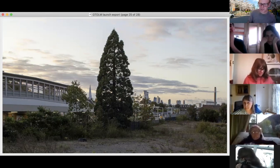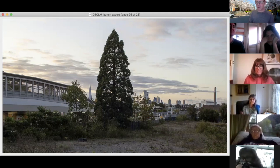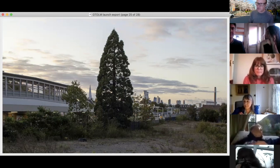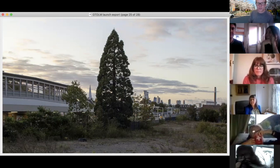One other tree which I'll mention as well, I haven't got an image of it, but it's another mulberry, and it's in the former London Chest Hospital in Bethnal Green. The garden there is full of trees, including one very old mulberry, which is over 200 years old.